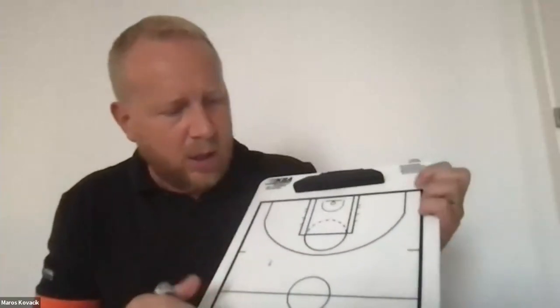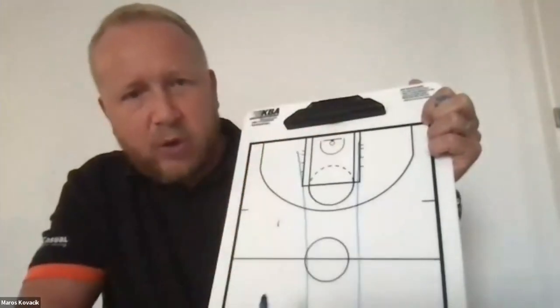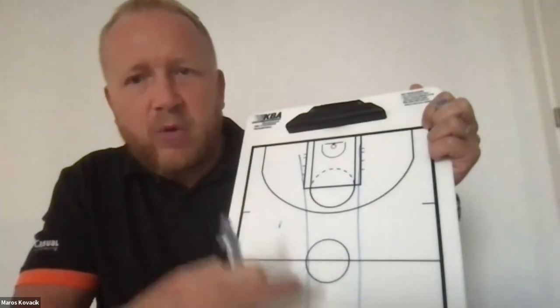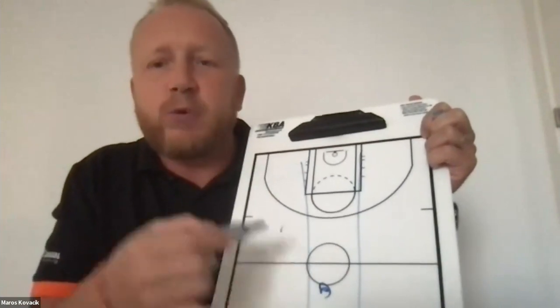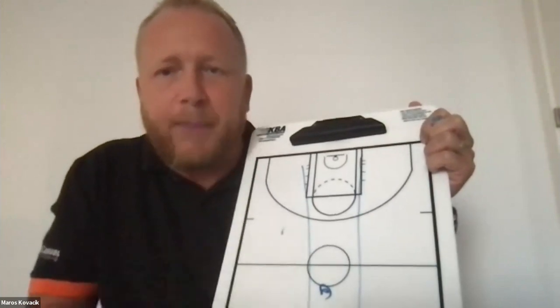He has a great rule that I really like. If you have 3 corridors on the court, and I really agree with it, if pick and roll is run in the middle, you have to do everything possible to keep the ball in the middle after the pick and roll.